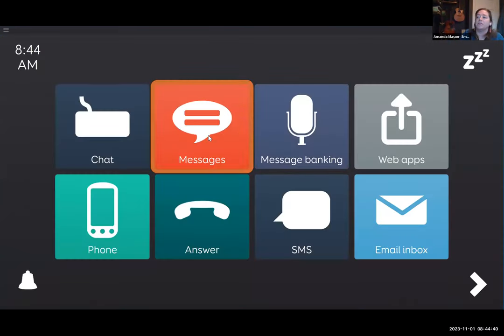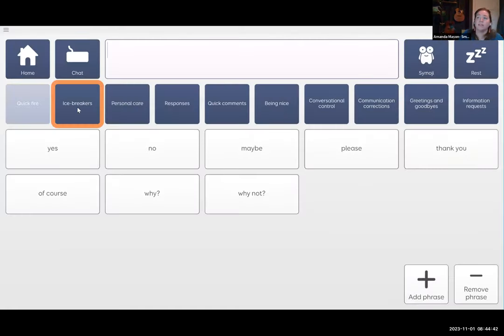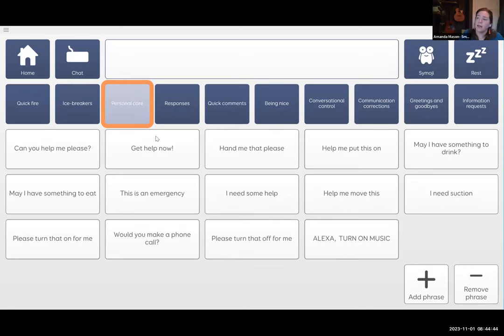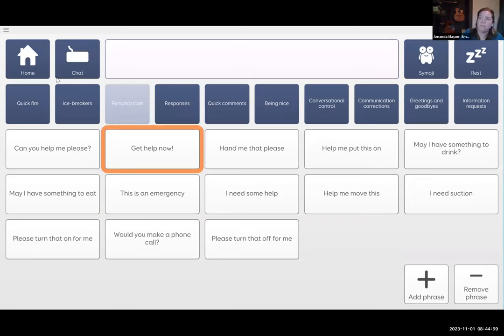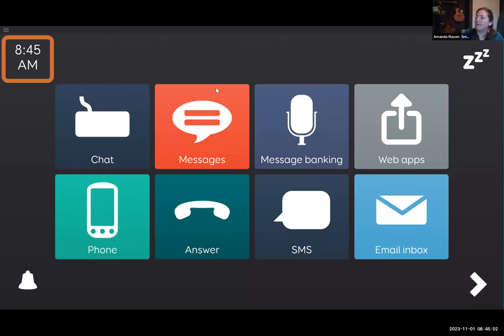We've got the saved messages page where I've got all these categories across the top that I can come and add and save phrases in. It's worth noting that at the bottom here, we've got add a phrase and remove a phrase. So users with whatever access method they're using can edit these themselves. So I can just hit remove phrase and delete that one and it's gone. Same for adding a phrase.